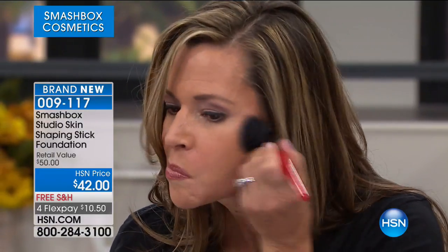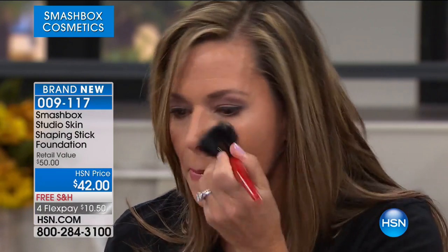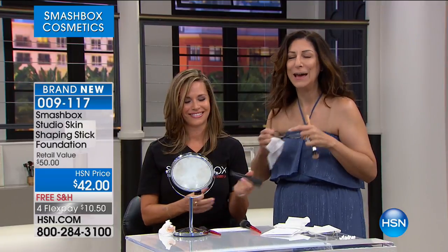Look at this. She's just going to put the stick of foundation on. Carrie likes to use a brush. It's totally up to you. Look how easy that is. Look how flawless that is. Do you see? I gotta mention, that's that soft focus finish. It looks so healthy and radiant. I don't even know where to begin.